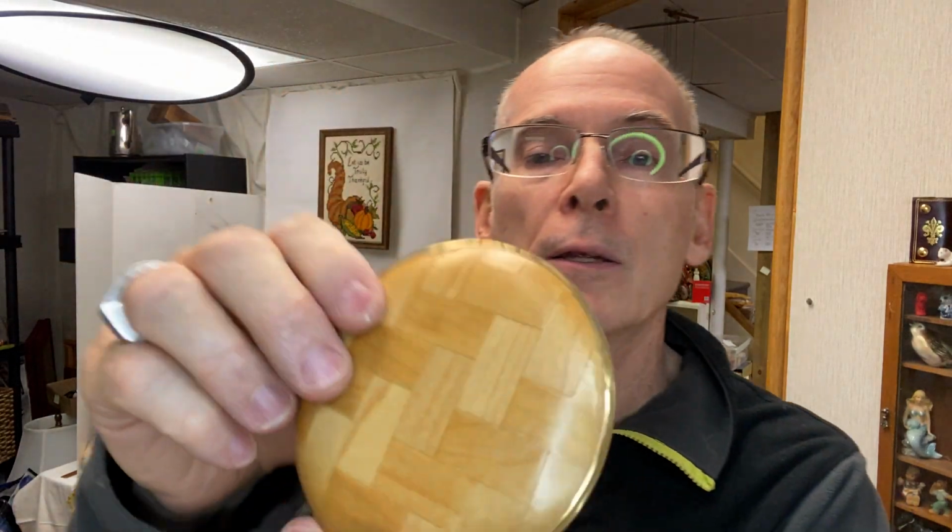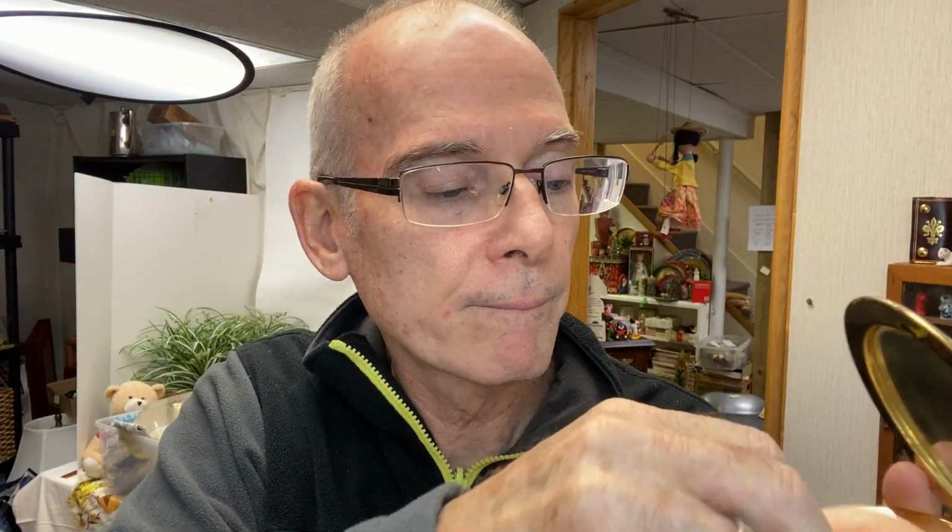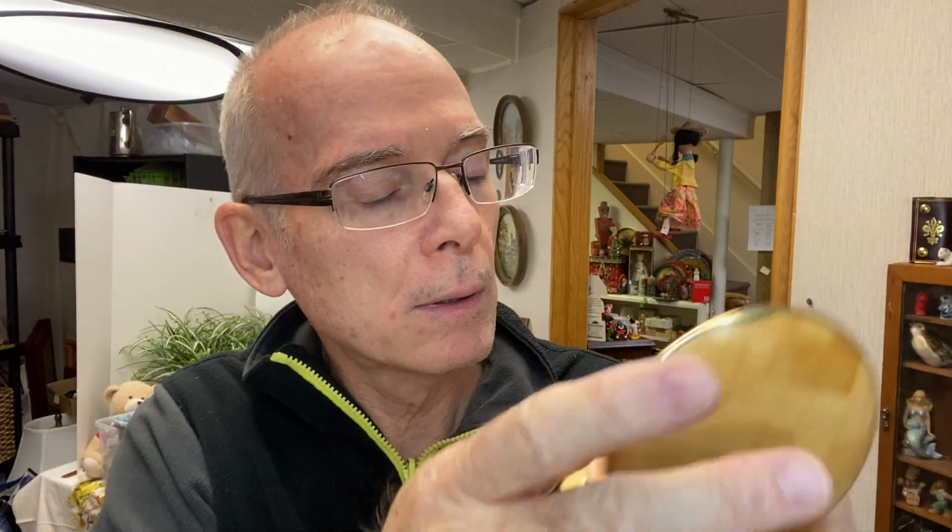Then there was this one as well. This is the woven wood with the brass trim. And this one was never used. Here's the compact. It still has the tag on the inside, and it's something by Bliss. And it says 24 karat gold electroplated. Now it is deteriorating along the edge here, and it's the base metal, it's not the gold, because gold doesn't deteriorate. So if you see the metal deteriorating, you know it's not solid gold.